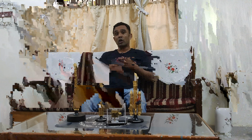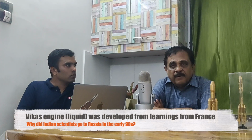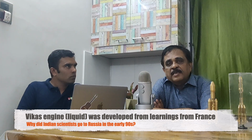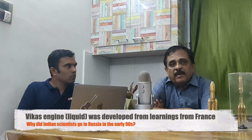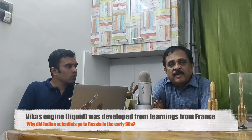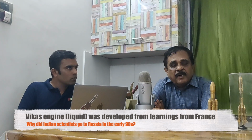If you look at it, the Vikas engine used in the second stage of GSLV and also second stage of PSLV is a liquid engine. And for that development, a team went to France, and from French teams are trained in France, and using the technology, what we saw there, it was developed here. It is slightly different than what we saw French are using for their Ariane vehicle.